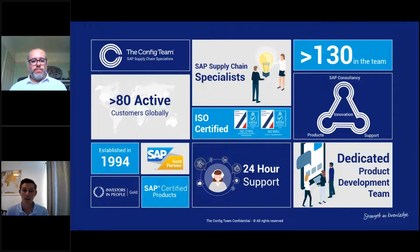The config team is a UK-based organization. We are focused on the supply chain, so we're complete supply chain specialists, and that's our core competency. We've got 130 people in our team, spanning 3 different areas within our business. We have an SAP consultancy, implementing SAP solutions, whether that's IM, WM, or EWM, or providing best practice and advice for existing SAP operations and looking at ways to improve. That expands into S/4HANA business transformations too.